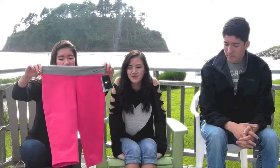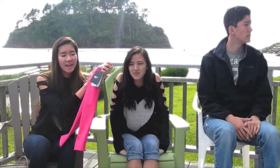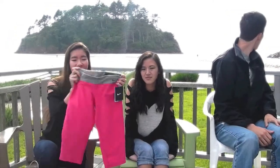Next thing I got from Nike were these hot pink Nike capris, so I can wear them when I'm exercising. And they're just really comfortable, and I got these for sale for only $4.97. Then we went to American Eagle.